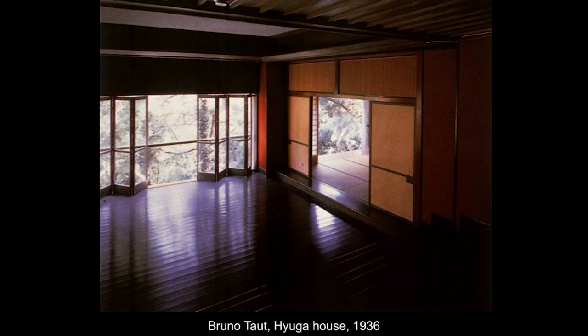He came to Japan in 1933. He was German. He just stayed three years, but he designed those small products, more than 100, just in three years. He also designed two houses in Japan, only two, and this is one of the houses he designed. It looks like a mixture of Japan and Europe, but there are many new ideas, many new details.